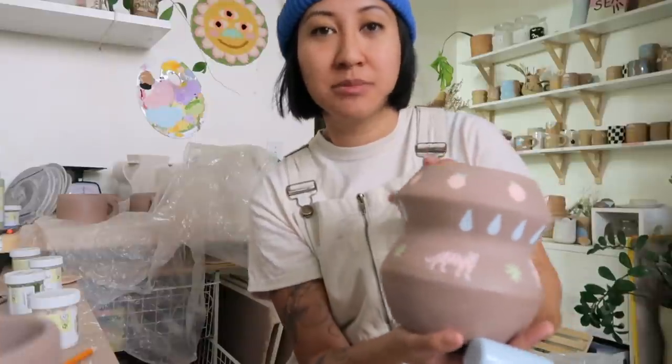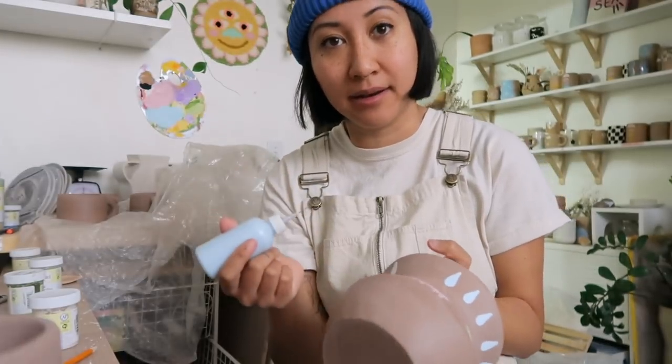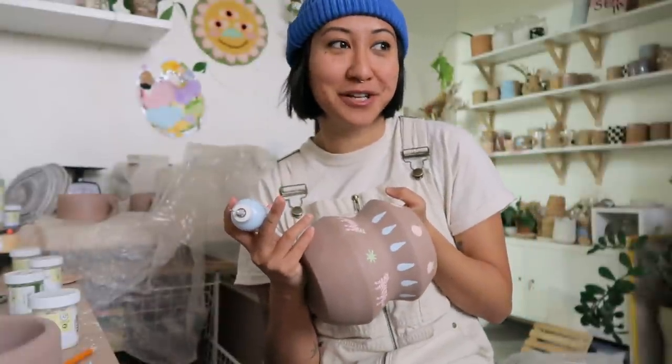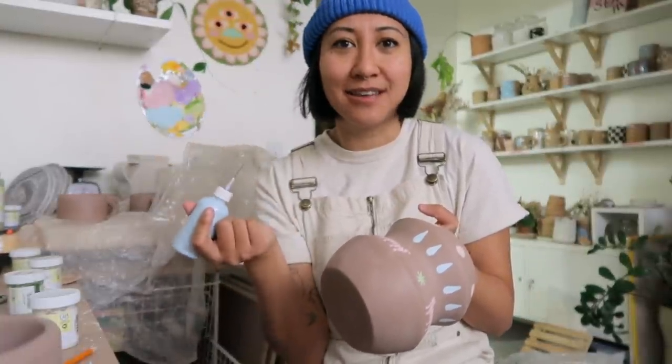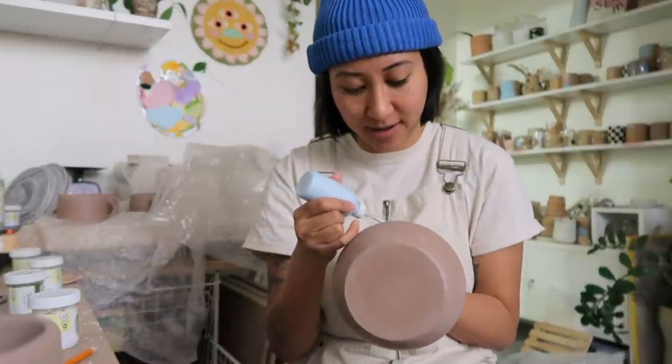For doing the water drops, it's been a lot faster instead of hand painting with a brush to just do the outline and fill them in. And it actually reminds me a lot of cake decorating videos, which I love to watch. The royal icing, I think it is, when you outline a cookie, fill it all in. It's very much that vibe.